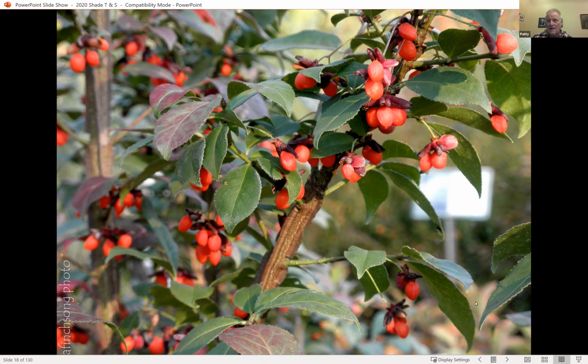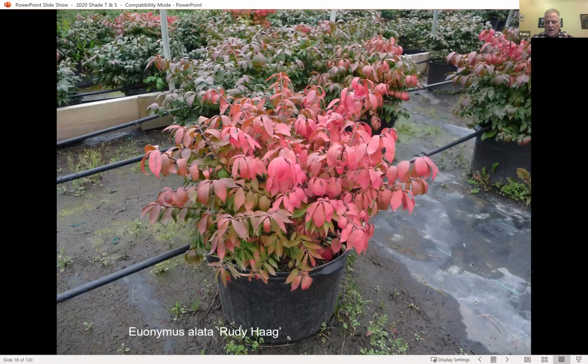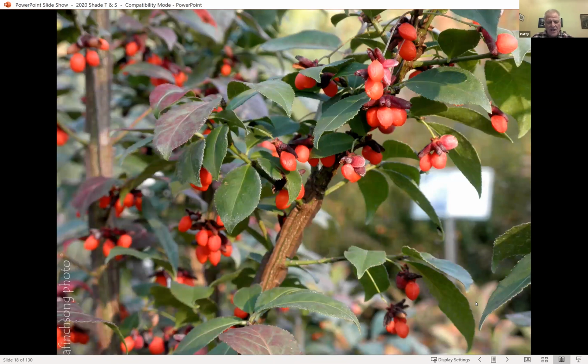The reason that they outlawed the bigger ones is invasiveness. Birds take these seeds, they plant them all over. We're starting to see lots and lots of burning bush pop up in our woods, and it's something we're trying to minimize in the future. So you can still buy compacta, but the trouble is compacta still sets a lot of fruit.